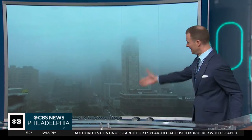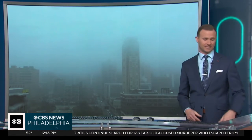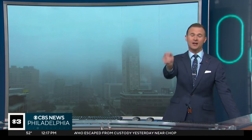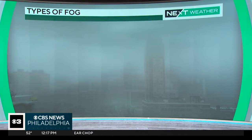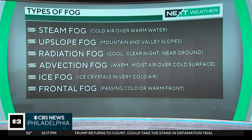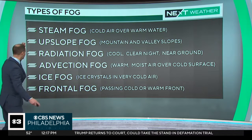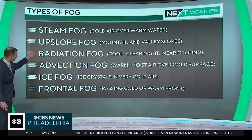In fact, this is a live look at Center City right now, where the fog is dense. Just like yesterday, we have visibilities in many places down to less than a mile. But not all fog is created equal, and let's explain why we've been seeing this fog. Believe it or not, there are 6 different types of fog: steam fog, upslope fog, radiation fog, advection fog, ice fog, and frontal fog.